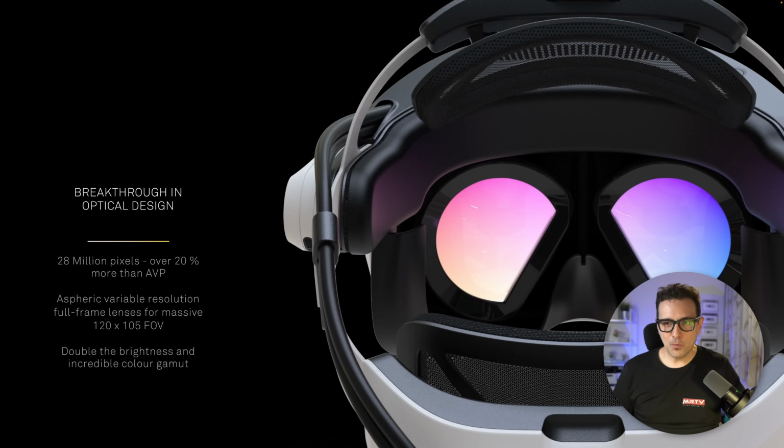Yeah. So we have 28 million pixels, over 20% more than the Apple Vision Pro. And it's interesting that they compare it so straight with the Apple Vision Pro. And it does seem they do want to compete with Apple here for enterprise customers, obviously. And that is interesting to see.